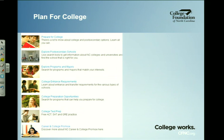One tool that I really like is exploring programs and majors. We want students to know what colleges and universities offer the program that they want to pursue. Sometimes students will choose a college based upon the fact that their parents graduated, they're alumni. Maybe they've been dating someone for a very long period of time and they just can't part ways, so they have to go wherever he goes or he has to go wherever she goes. We want students to know up front what programs and majors are offered.